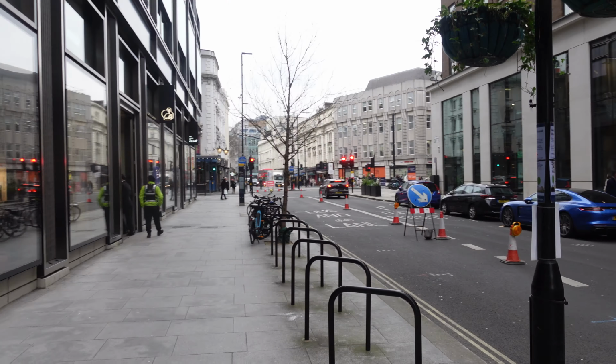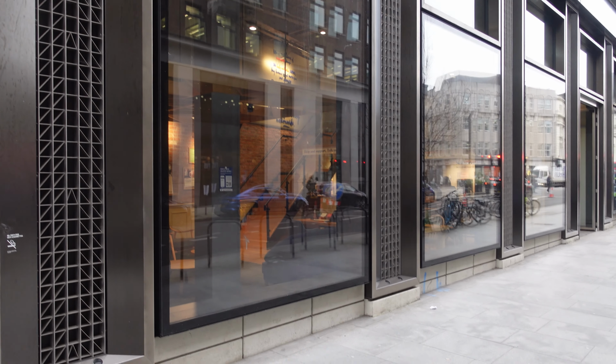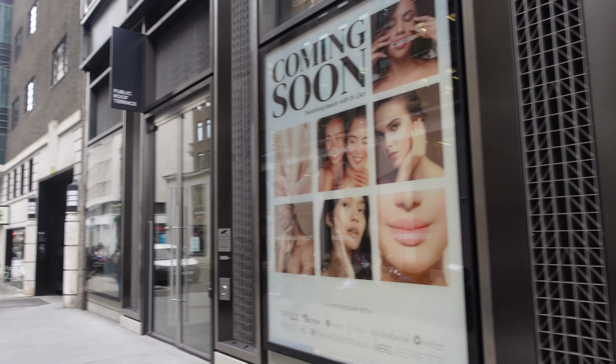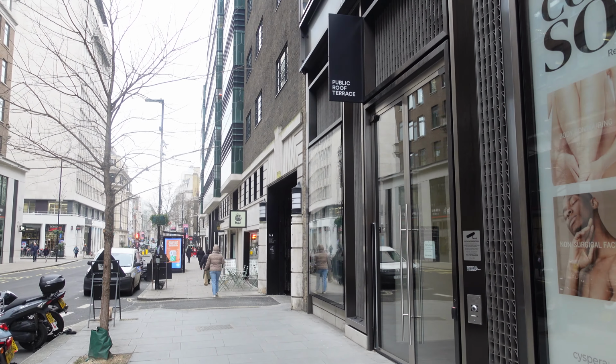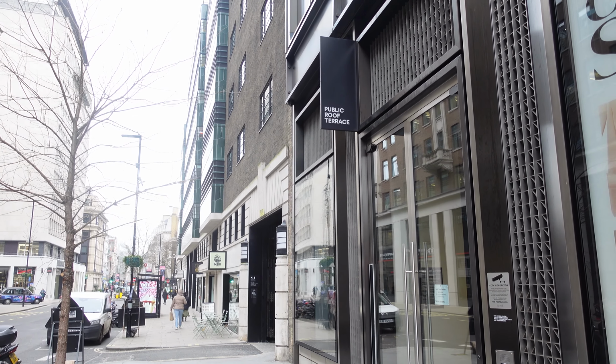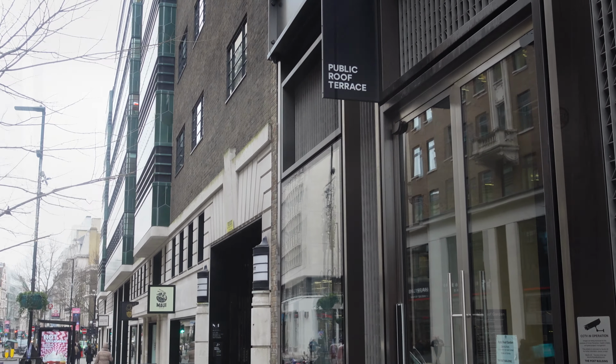So getting here is really easy. Get off at Tottenham Court Road and you walk down New Oxford Street. You keep walking until you see the Nationwide. Now, you've got to then keep looking, because once you see the Nationwide, you then see this sign which actually says Public Roof Terrace, and that's your only indication that you're there. Then you go in and up.